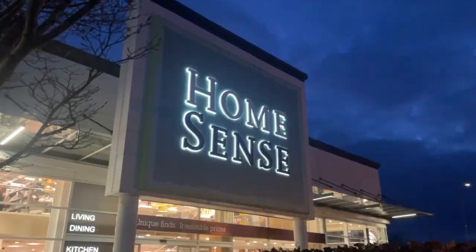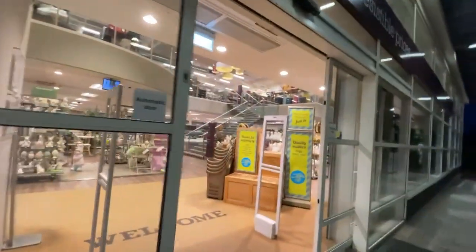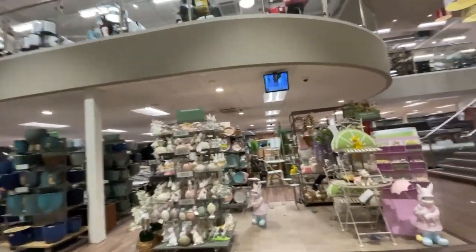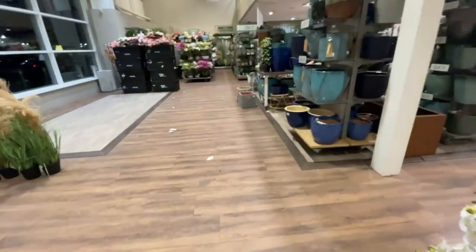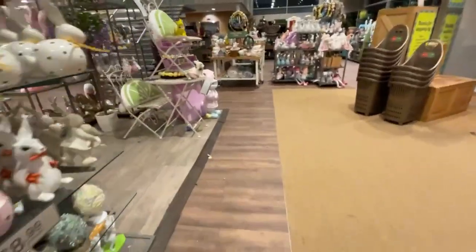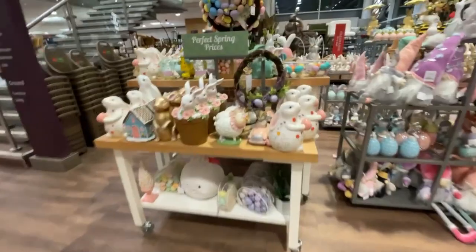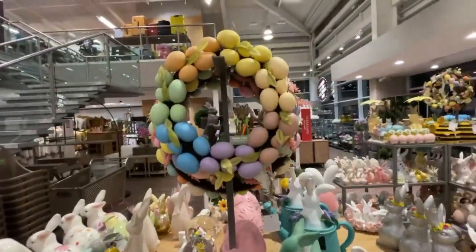So I thought I would take you to HomeSense. Obviously HomeSense has different product lines in lots of different cities. This one is in Cardiff in Llanishen, and straight away you get the vibe that Easter is coming, just like B&M, with all the different bunnies and eggs. Again, these lovely pastel colours. If you do Easter in your home, then it's definitely a place to come.